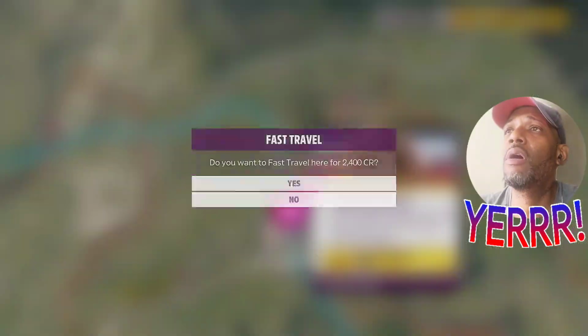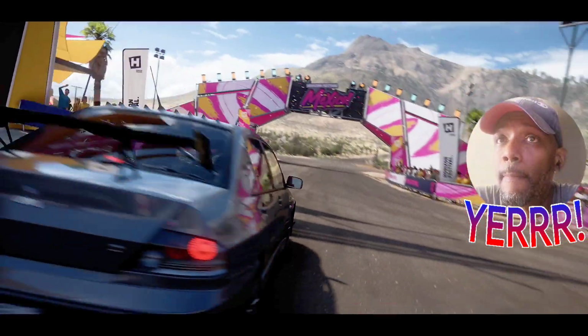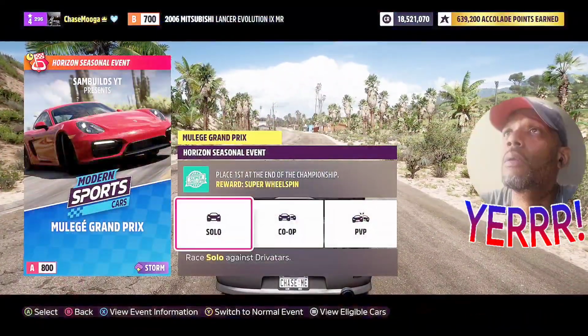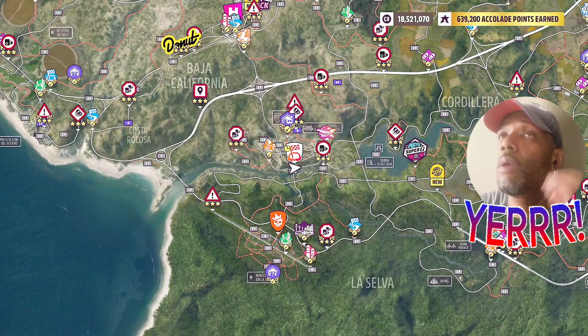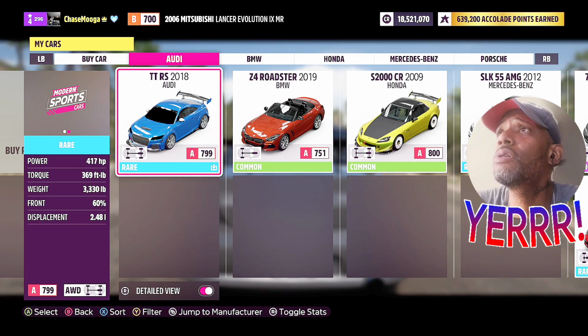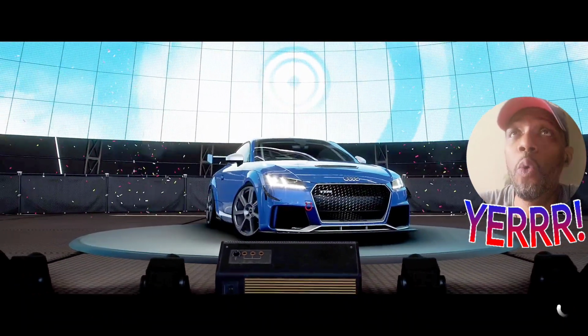If we can get on our thing. Okay, there we go. Heading right over there. Turn around when it is safe to do so. Okay, so here we are. We're going to check this next Event Labs race out by Sam Builds. This Audi is actually perfect. So let's jump in that real quick. Audi TT. Let's go. TTRS.